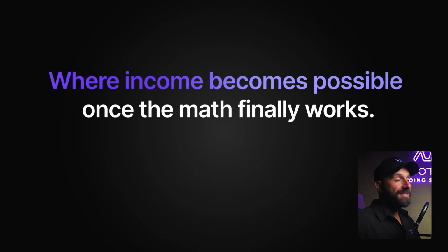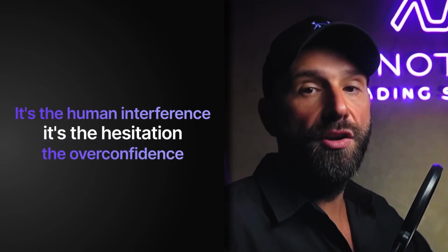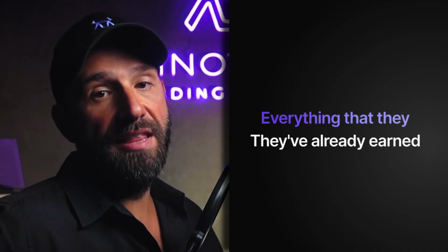And that's the difference between gambling for income and designing a system where income becomes possible once the math finally works. So once that capital is there, it's all about execution. That becomes everything. And at that point, the biggest risk is no longer the market. It's the human interference. It's the hesitation, the overconfidence, second guessing, being asleep when trades are happening. And that's exactly where most people give back everything that they've already earned.